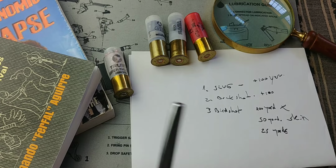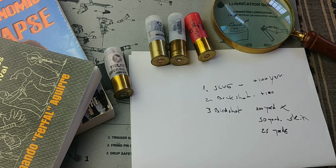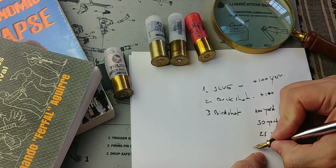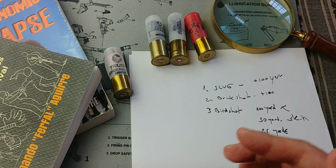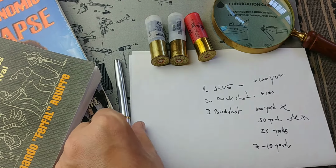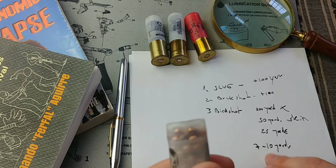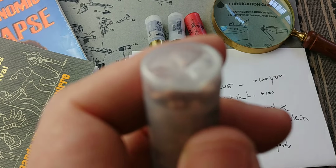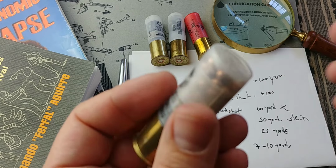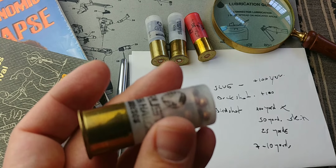Now, when you start getting even closer, the efficiency of birdshot starts growing exponentially. If you're looking at the typical 7 to 10 yard range, then you're talking about this. Even some of the smaller shot, pretty much anything coming out of a 12 gauge shotgun is likely to be effective against someone that is attacking you. This is simply because there's a lot of shot here, and it's not going to be spreading all that much at that range.